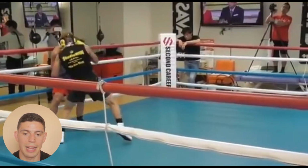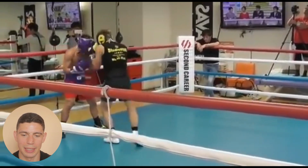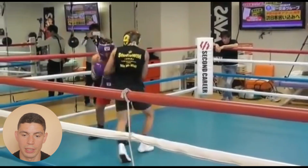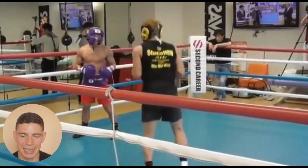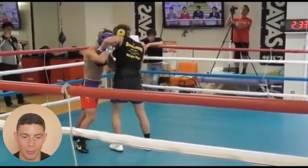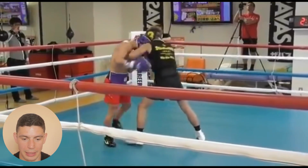So Inoue's kind of allowed himself to be backed up to the ropes here, and he's spamming uppercuts in the pocket whilst his opponent uses a frame. But his opponent's doing the right thing. He's really good. Like, he's got a nice wide base. He's tried to stick it in there, but Inoue's just literally peppered him with, let's count that. How many uppercuts he threw in that sequence there.